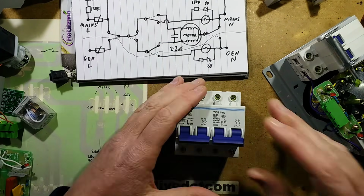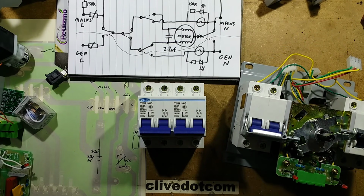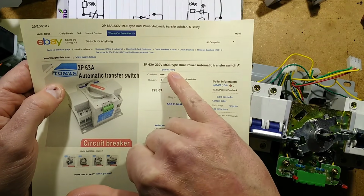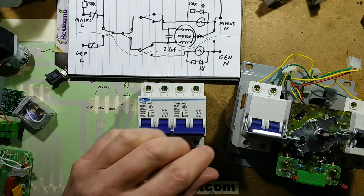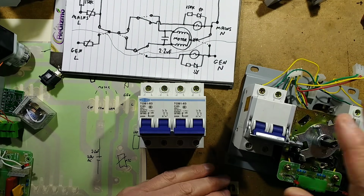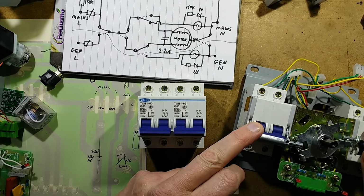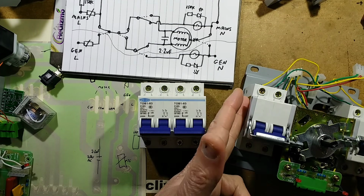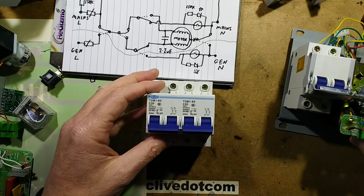Another thing I want to mention, I checked the listing and it said these are 63 amp MCB. Is it 63 amp? Yep, 63 amp MCB type. Given that these are not marked, I know they don't have to be marked because of the application, but there's no knowing if these are just an isolator or they've actually got overcurrent protection. I think as a precaution, if you're using something like this, I'd provide external protection as well, just an extra 63 amp breaker.